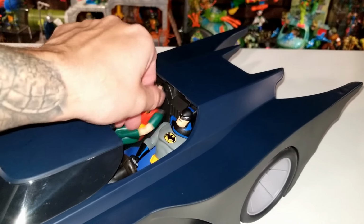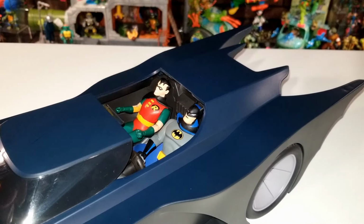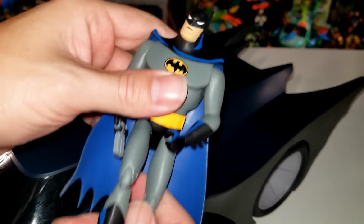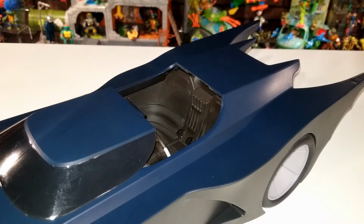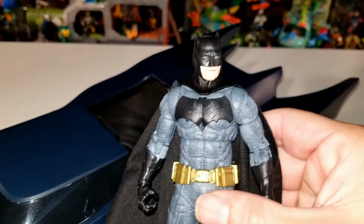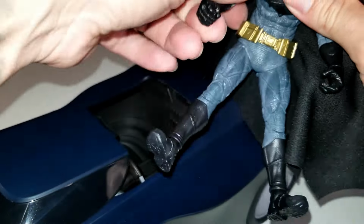But let's go ahead and see if any DC Multiverse figures actually fit inside here, okay? Real quick, because these are 6-inch figures. I think he's a 6 1/4, but these are meant for the 6-inch DC Direct figures. But let's go ahead and try some of McFarlane's 7-inch figures real fast. Try this Ben Affleck Dawn of Justice figure real quick. He does have a cloth cape, so let's see if he fits in there.